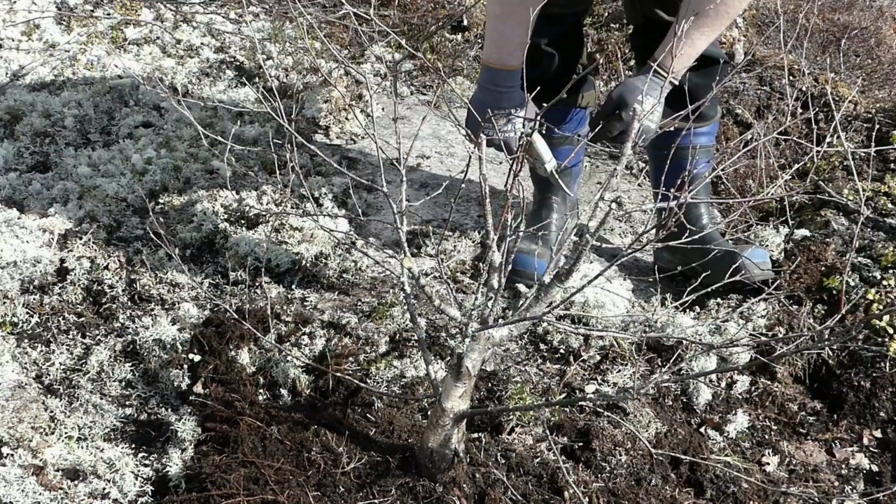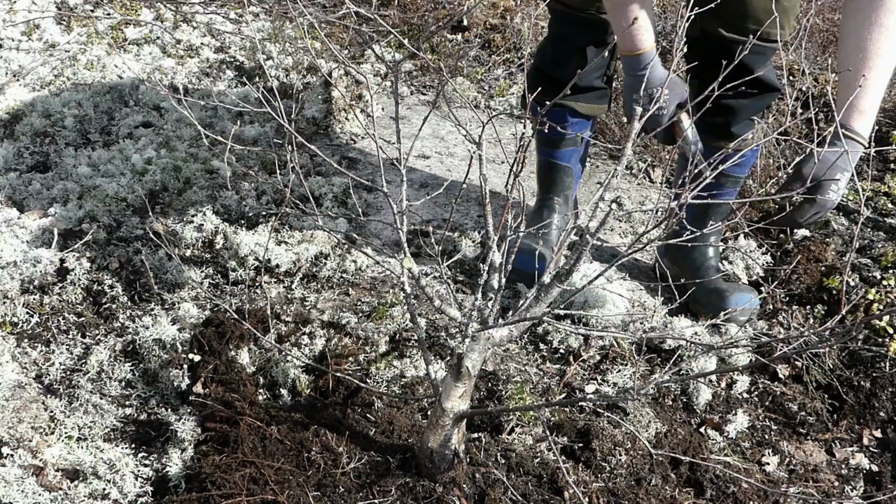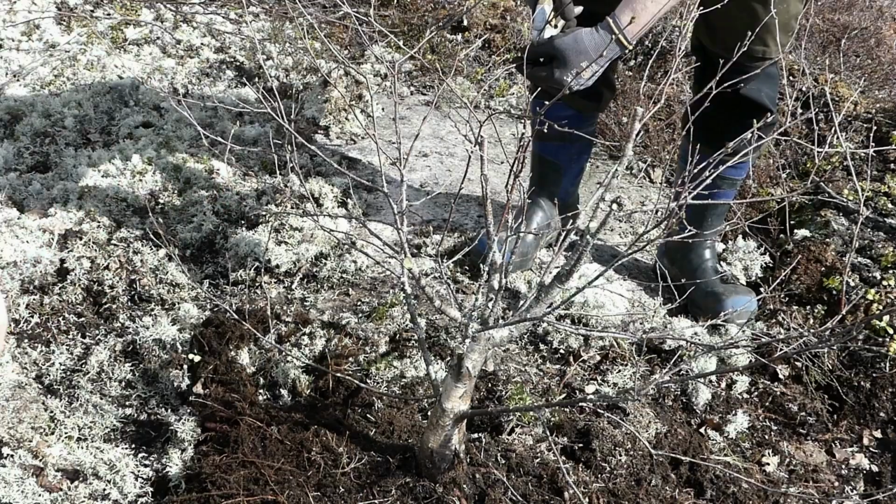So what Eric is doing right now is that he is removing unwanted branches. As you can see, this tree has plenty of resources and a lot of branching, so that is not a problem at all. This tree has a lot of energy to push out and the buds are just starting to crack open. So this is a perfect time to collect birch, a deciduous species.